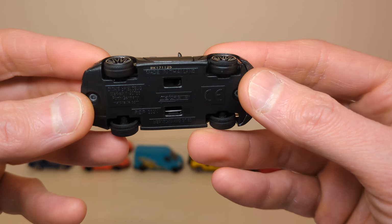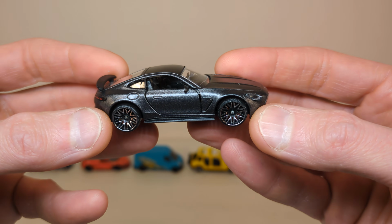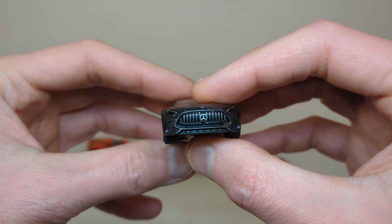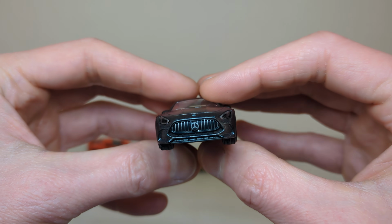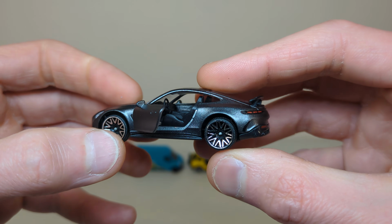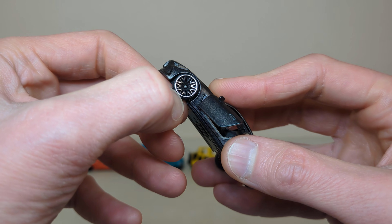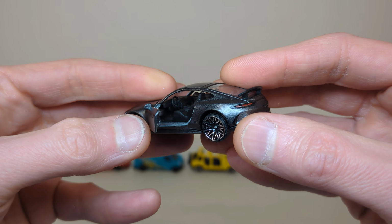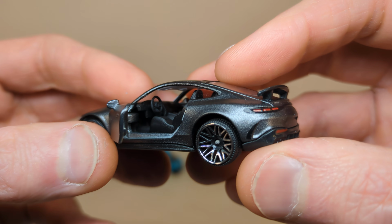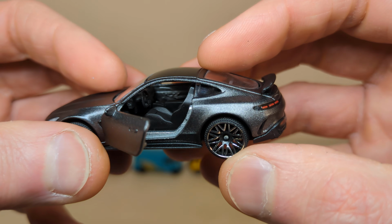Mercedes-AMG GT 63. Look at that. Kind of a gunmetal gray. Nice wheels. Nice grille. Of course, lens headlights. So this is part of the AMG series, so kind of premium cars. I don't think this has rubber tires, no. Similar to the AMG series premium cars. Nice steering wheel with the flat bottom side.